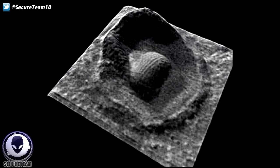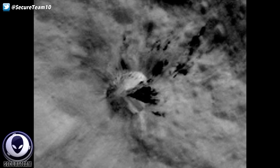Here we have another, what looks like a damaged saucer or triangular shaped craft partially dug into the surface. This one's a strange one. Due to the perspective, our eyes might be playing some tricks on us here, but nonetheless, this has been featured before and definitely doesn't look like something natural. But I'll leave it up to you guys.